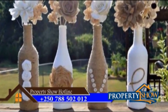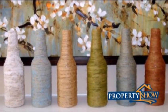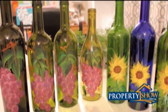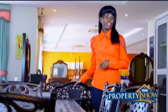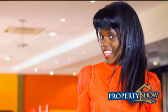The second way you can design these bottles is using thread. You gently apply glue onto the thread and then apply the thread onto the bottles. But keep in mind that all the colors used should be according to your color scheme, be it in your corridor or your sitting room. And then there you are, ready to decorate your sitting room or your corridor with your self-made artifacts and ready to intrigue your visitors.